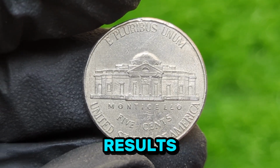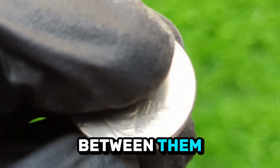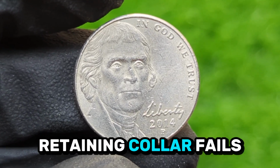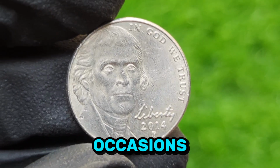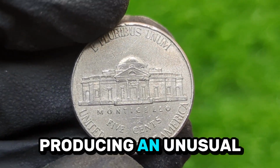A die clash results when the obverse and reverse dies strike each other without a planchet between them, creating unusual transferred design elements. A broad strike happens when the retaining collar fails, allowing the coin to spread beyond its normal diameter. On very rare occasions, a Jefferson nickel may even be struck on the wrong planchet, producing an unusual and highly collectible error.